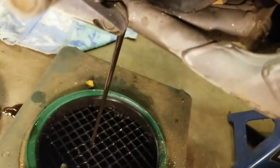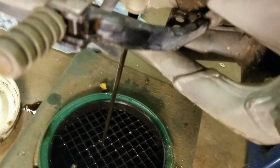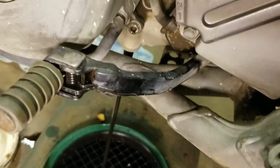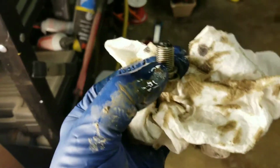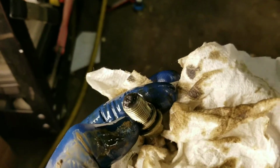Okay. Well, we're going to let that drain. This thing only holds a little less than 2 quarts when it's full and ready to go. So now I'm going to move over to the other side where the oil filter housing is, and we'll drain that and then open that up. But before I pull out the filter, let's have a look at this drain plug.